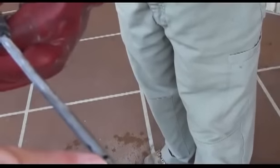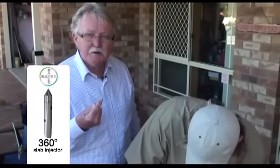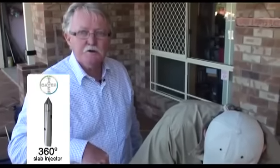This nozzle that Graham's using here, having the 360-degree coverage, is very, very important. We know there are nozzles you can get that are just a jet straight down into the soil. That is not good. You need to get your chemical up underneath the concrete and cover as much as you can, because you don't know where it's going. So please use the correct nozzle, with 360-degree coverage.